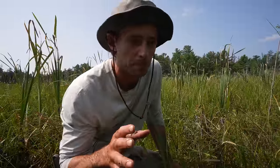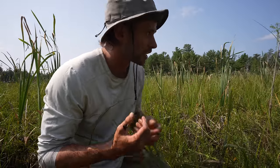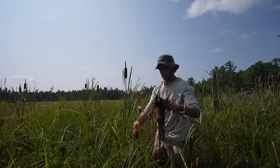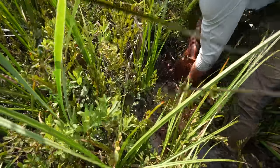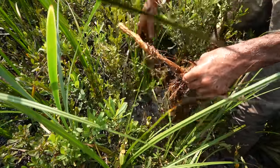So when it comes to aquatic plants, you got to be careful in which areas you forage, because aquatic plants, especially things like cattails and pickerel weed, are good at filtering toxins from the water. So if you are foraging in a polluted source of water, then those cattails, whatever it is that you're foraging, are going to be high in those toxins.